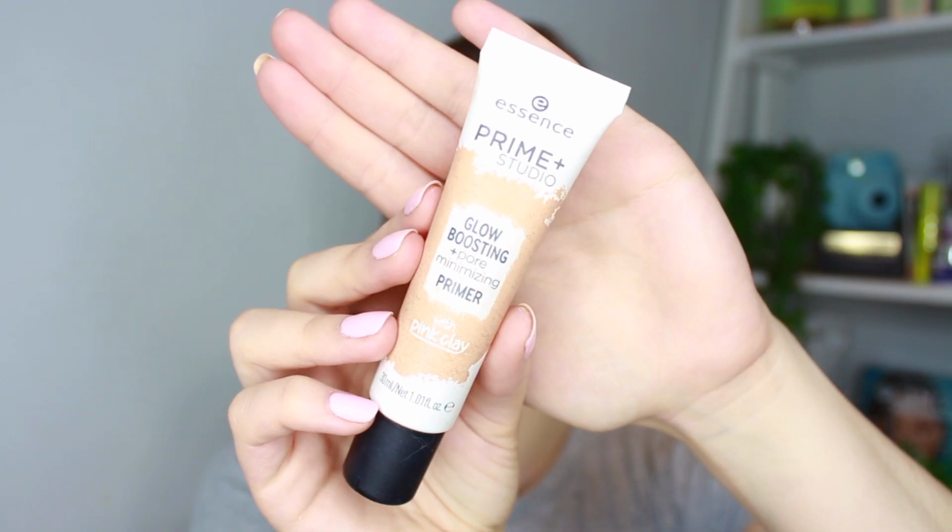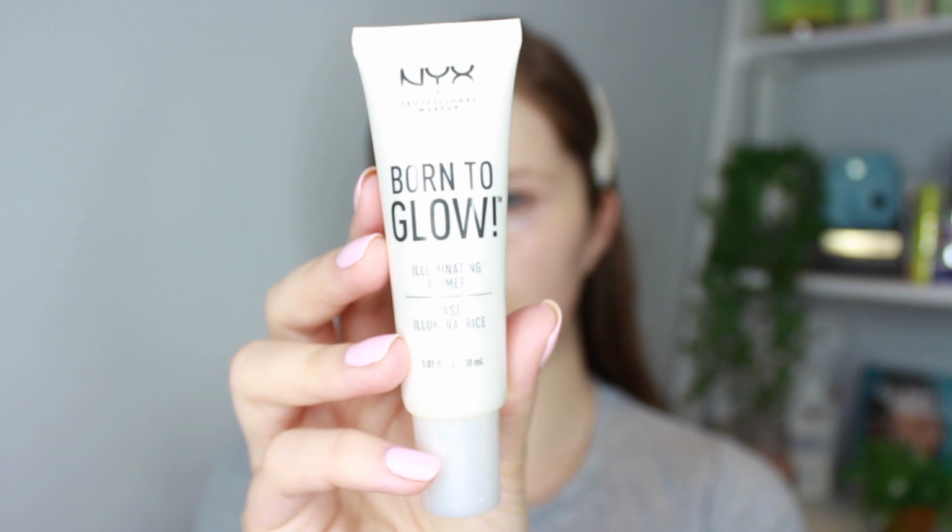Now on top of that, I'm gonna use the Glow Boosting and Pore Minimizing Primer with pink clay in it. This is from Essence. I'm just gonna add this to the skin, and then I'm also just gonna pat this in as well. And then on top of that, we're gonna use the Born to Glow Illuminating Primer, and this one is from NYX. And this stuff is so beautiful.